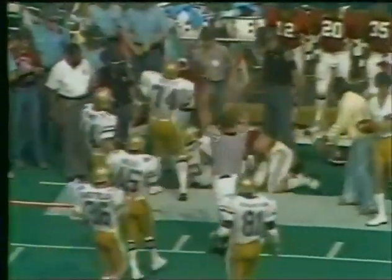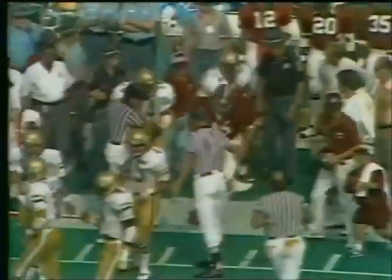Third down and about 8. Shealy back to throw. Looks over the middle. Now he throws it short. Pass is complete. Steve Whitman, the fullback, coming out of the backfield, and he is slapped out of bounds.